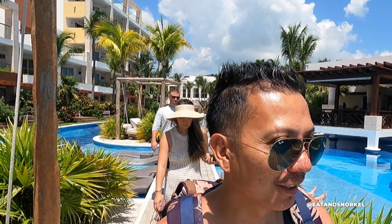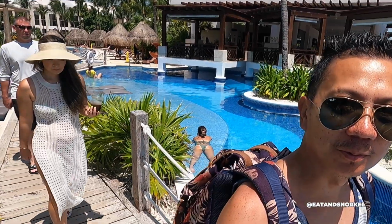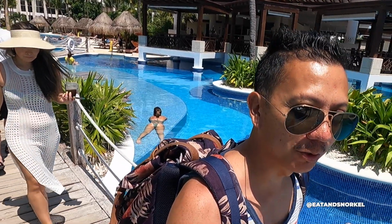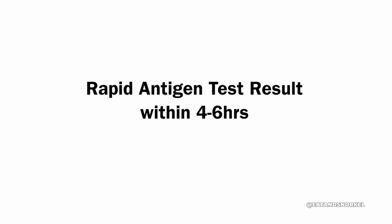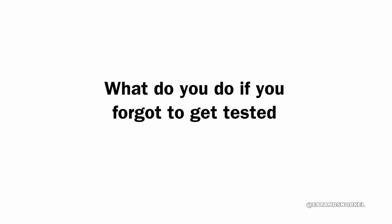How long does it take to get your test results? Well, we were scheduled at 9 a.m. 2 days before our date of departure. And when we got there, they told us that we would have the results by 2 p.m. But I also heard that if you actually test positive, they'll let you know within 10 minutes so that you can quarantine right away.